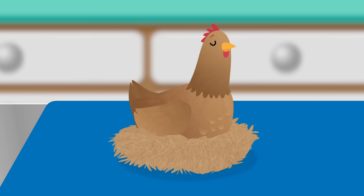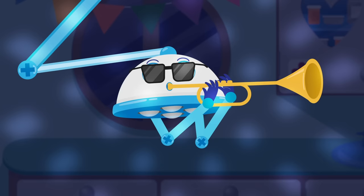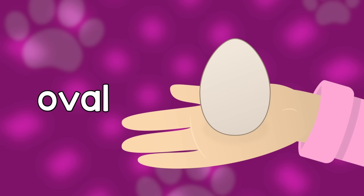Rectangle. Henrietta Hen, what shape eggs have you laid? Square, circle, triangle, rectangle. Henrietta, what's the right shape egg? It's an oval, an oval.